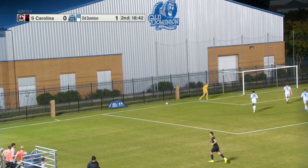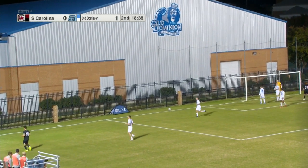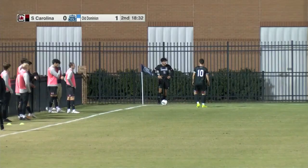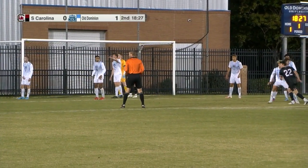I think it's gonna be a goal kick. Nope, gonna be a corner. Deflected off of Old Dominion. So Clement heads to the corner. Perez is over there with him. Looks like it's gonna be Perez. They may go short with it.